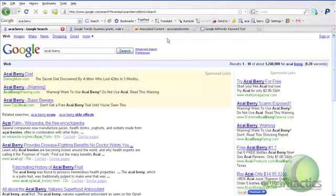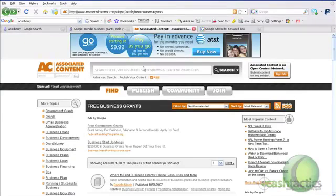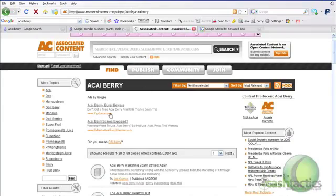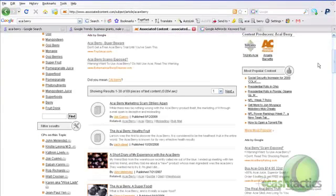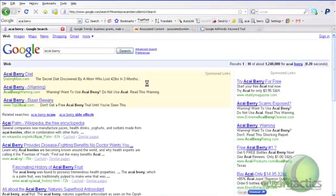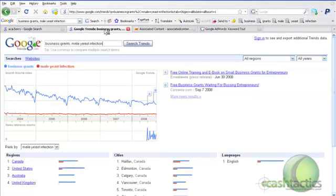And you can go to the content, associated content, and search Acacia berry. Let's see what we pull up there. Exactly. Some of the same domains that are being promoted here on the content network are being promoted on the search network. So we know that affiliates are having success on both sides of this. Great. Now, what made me decide to go specifically with the Acacia berry? I'll show you right now.